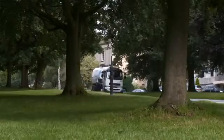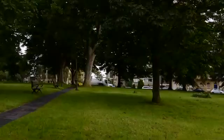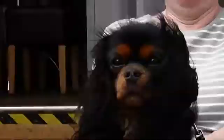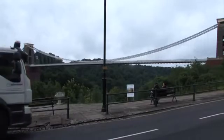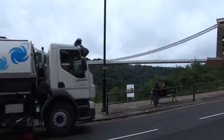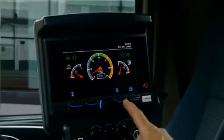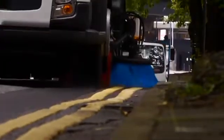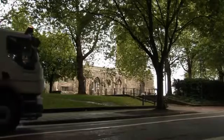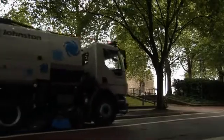The right sweeper must be part of the solution, never part of the problem. So this new machine follows the Johnston philosophy to the letter. Greater productivity with lower cost of ownership. High performance with minimal environmental impact. Ease of operator use with least downtime. It's what you demand, it's what the V651 delivers.